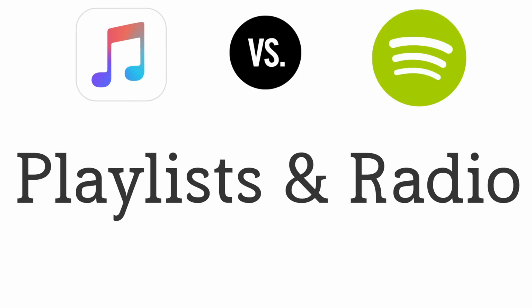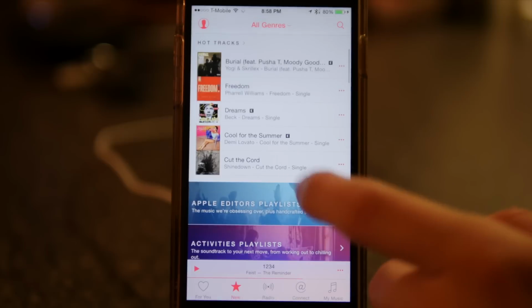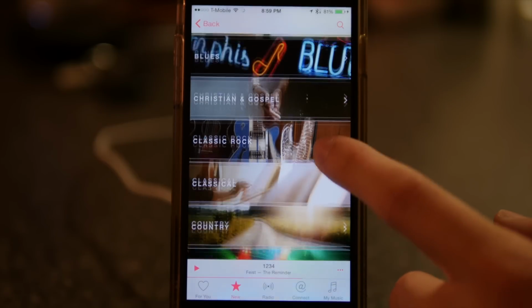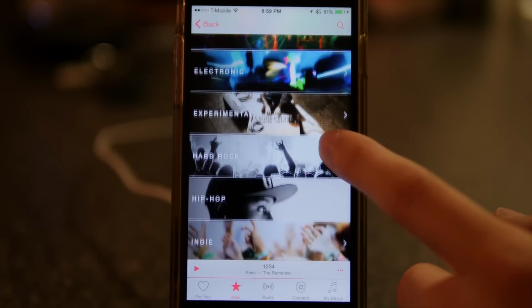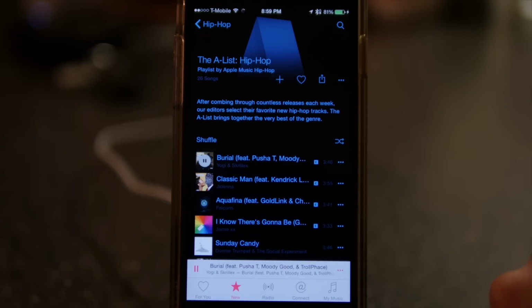So let's get into the meat of these apps so we can take a look at these side by side and see how they perform. Let's start off with playlists and radio stations. So in my short time with Apple Music, I've noticed that the playlists are under the new section, which is pretty weird. There's a large selection of playlists on Apple Music, but the playlists are usually only 10 to 20 songs each, a lot shorter than Spotify's.